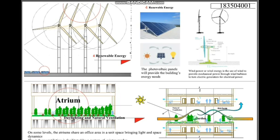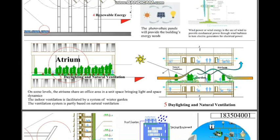And the 5th strategy is about the daylighting and natural ventilation. We can use this strategy by making more atriums on some levels. The atriums share the office area in a unit space, bringing light and space dynamic. The indoor ventilation is facilitated by a system of winter garden. The ventilation system is partly based on natural ventilation.